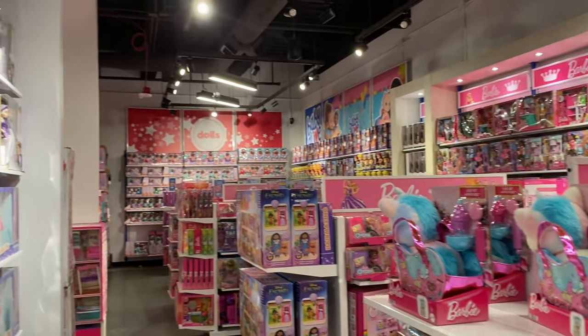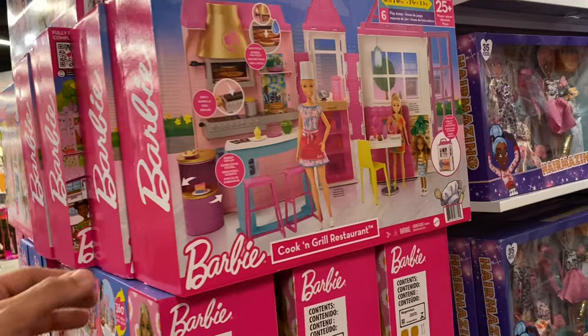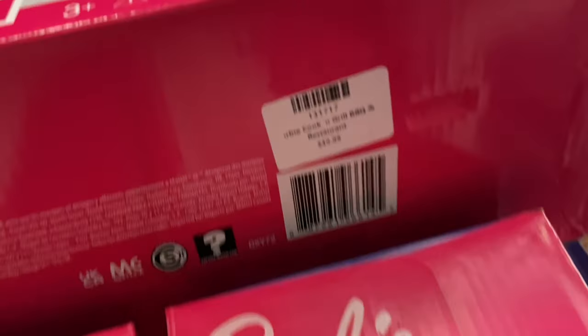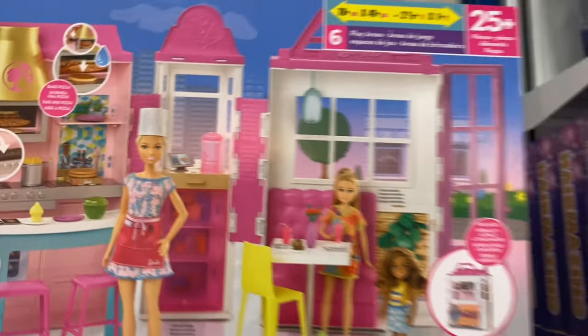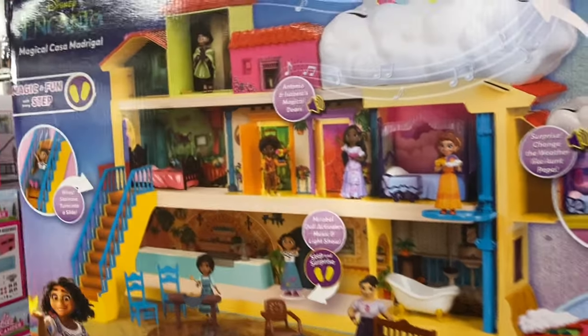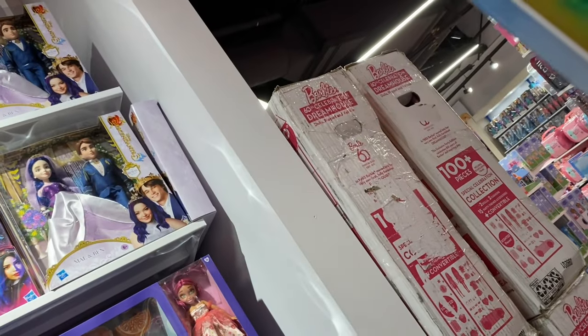$69.99. Look at that. Look at this section, Barbie section here. You know, Barbie. You go to a doll section, there has to be Barbie. I remember the old Times Square Toys R Us. The big one with the Ferris wheel and everything. Right in the middle of Times Square had all their Barbies inside of an actual Barbie house. It was insane. My sister went crazy in there. She loved it.